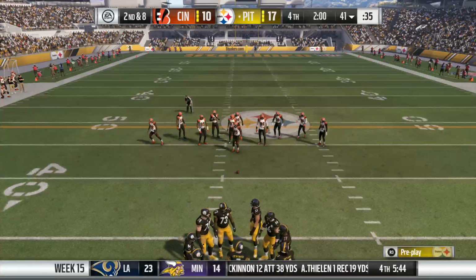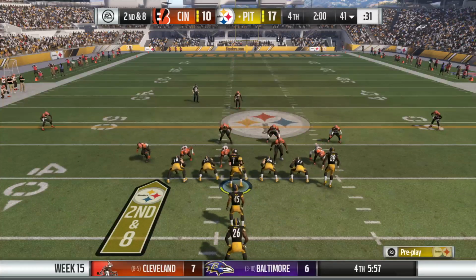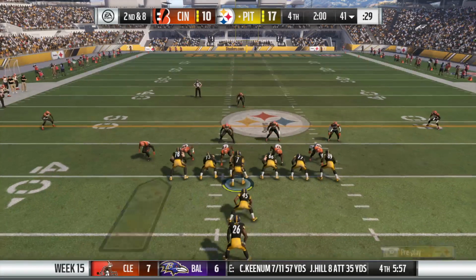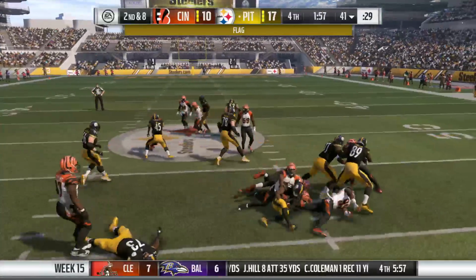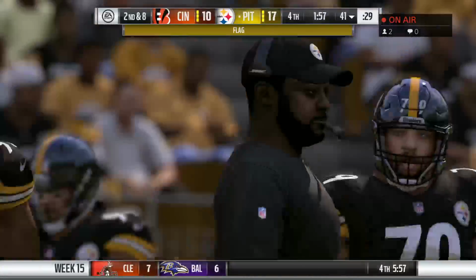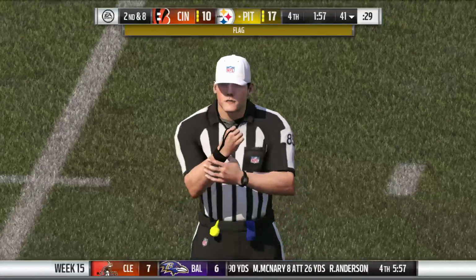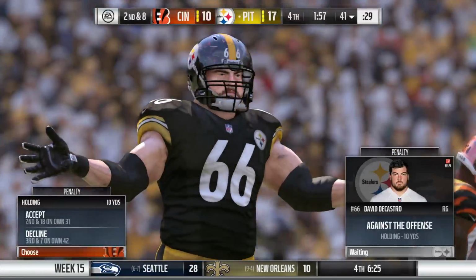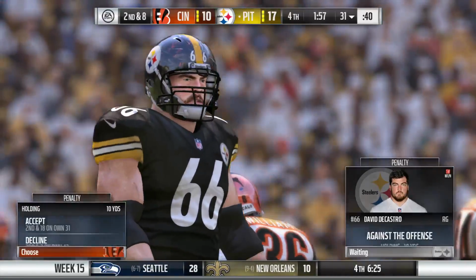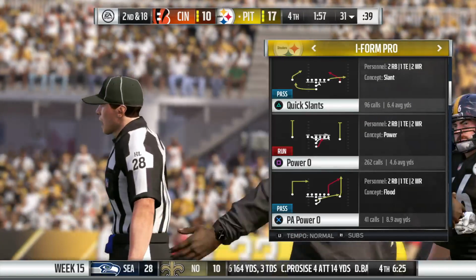So the Steelers with the football as we get you reset. And let's see what they've come up with offensively after having time to talk it over. Again, it's Bell, and he'll push this forward only to about the 42-yard line. Holding, offense. So a little grabbing there, but this time it goes against the offense for holding.